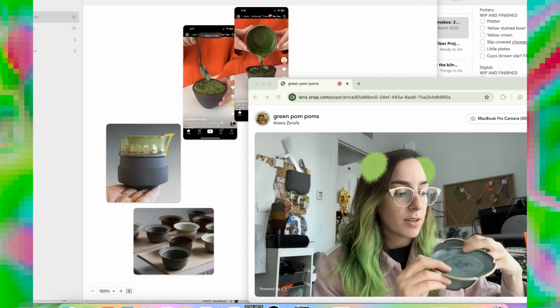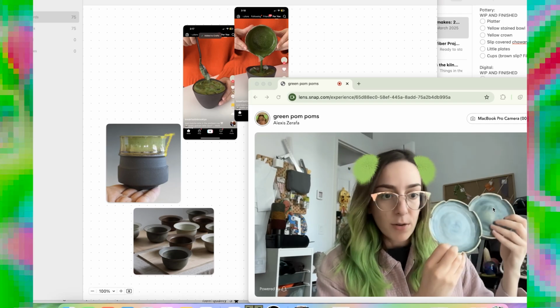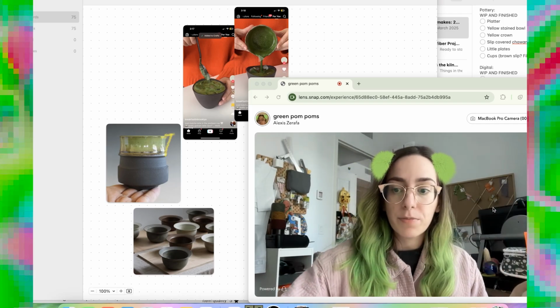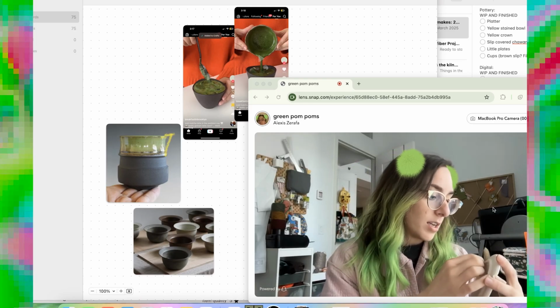If I were to do this again, I would add a second coat of the glaze, but I don't mind how they turned out. I'm picking at a piece of the kiln wash, I'm going to need to take off this plate that I didn't even notice.